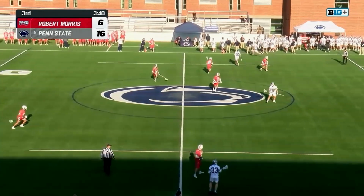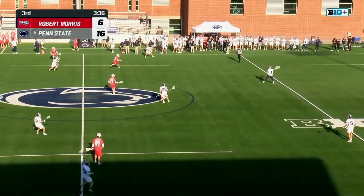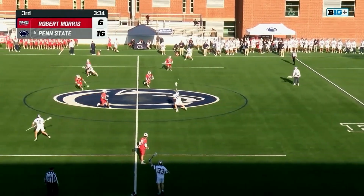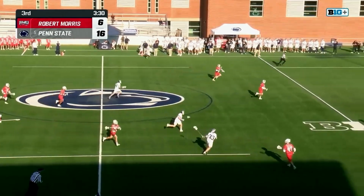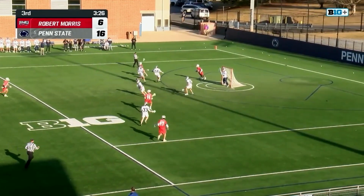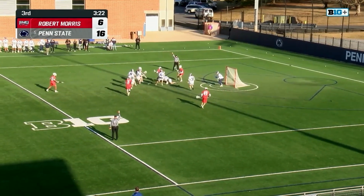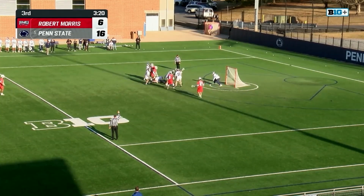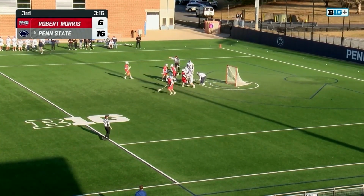Gills is going to win that face-off. Penn State is entering their clear. Frasian with it now. Frasian finds Costin. That one's going to hit the turf and end up with the Colonials. Burr now has it. Burr looking to push in transition. Finds Davis. Edwards. Actually, Edwards with the shot. That's going to be saved by Frasian. There's some bodies down on the field between both teams.